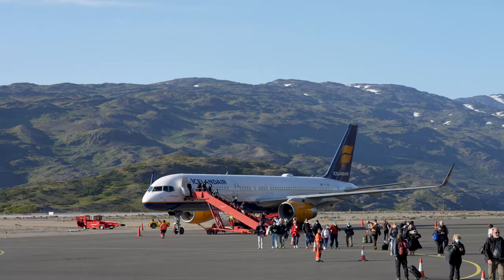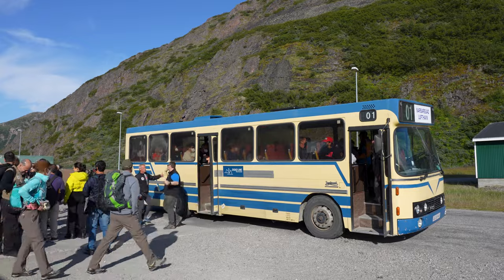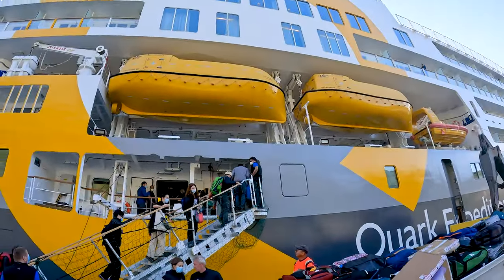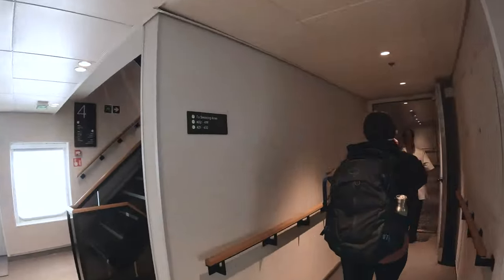Oh my gosh, this is so incredible. I cannot believe we're here and we got blue skies flying in. Just mind blowing. Welcome to Greenland. We have made it. We got off the bus. The Ultramarine, our beautiful ship, is right here.